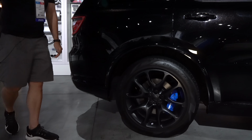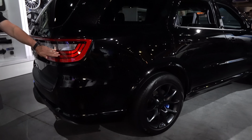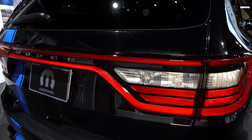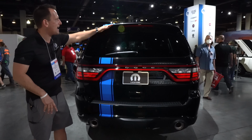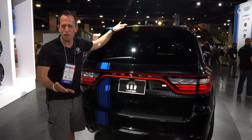Now, as we come around the back, what are we working with? You can see that update on the taillights, LED taillights. Of course, you're gonna have the LED lighting that goes all the way across. The striping coming off the roof and down onto the rear tailgate. And it would have been nice if they had a special roof spoiler for this special edition.